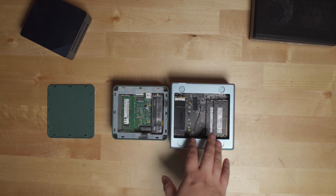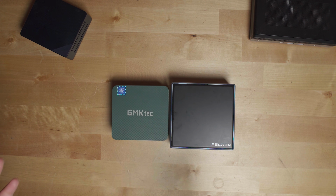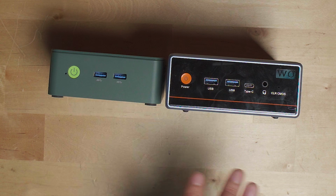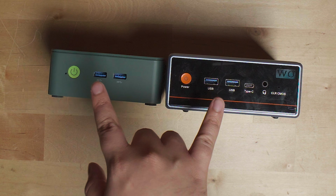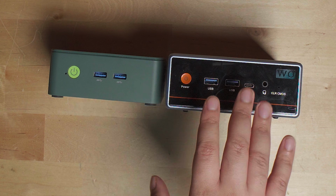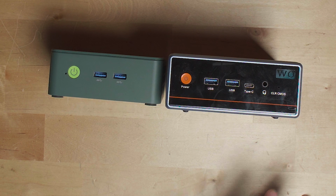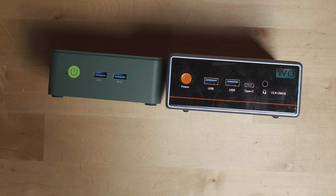This is just going to give you more upgradability. You're getting faster performance. And if you ask me, you're getting better IO. See, if we take a look at the front IO here, you'll see that while we have similar USB 3.0 ports at the front, 2 of them, you do get an extra Type-C here in the front, and that is going to let you use a Type-C dock. Of course, we do have the headphone out in the front, which is something that I'm not a fan of.